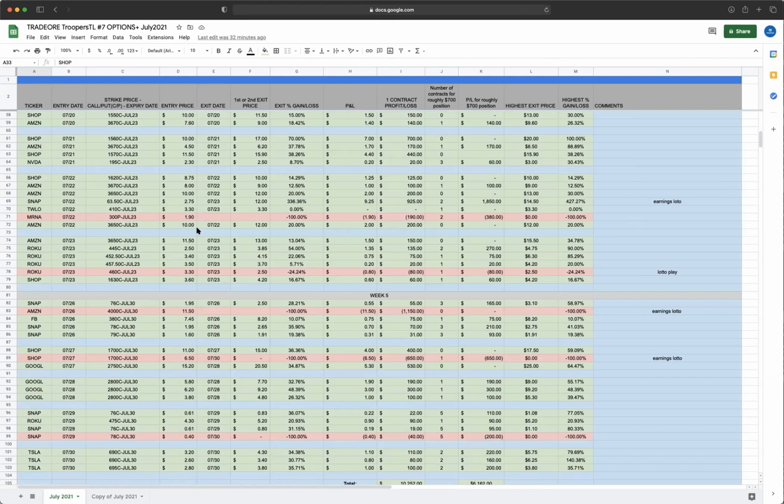You already have an edge because it has a huge volume, it has range, it's running right now, it has the momentum. So you already have an edge. All you have to do at that point is find optimal entry and exit points, and you're done. You don't have to do anything else.